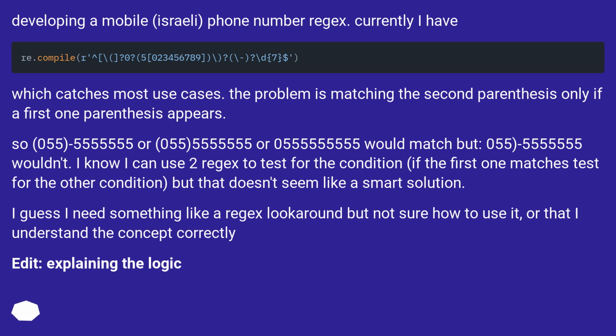So, 055-5555555, or 0555555555, or 0555555555 would match. But 055-5555555 wouldn't. I know I can use two regexes to test for the condition. If the first one matches, test for the other condition, but that doesn't seem like a smart solution.